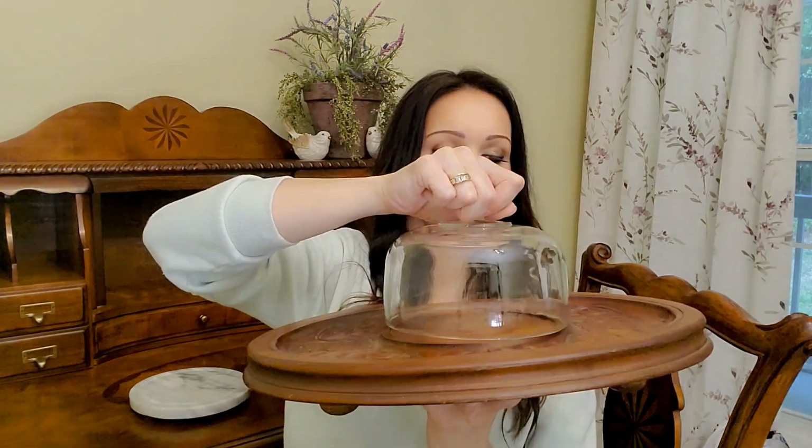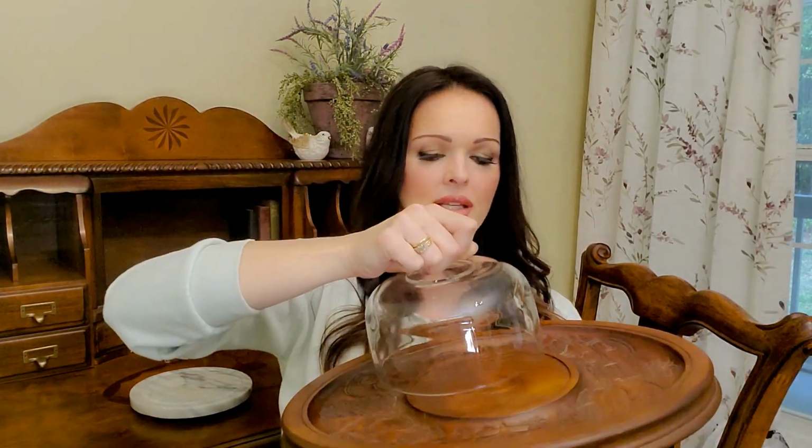I think it probably doesn't actually go with this. Like, none of this really fits together, but they were being sold together. I don't know. I don't make up the rules. Long story short, I got this and that for $12, which I thought was a pretty good deal.